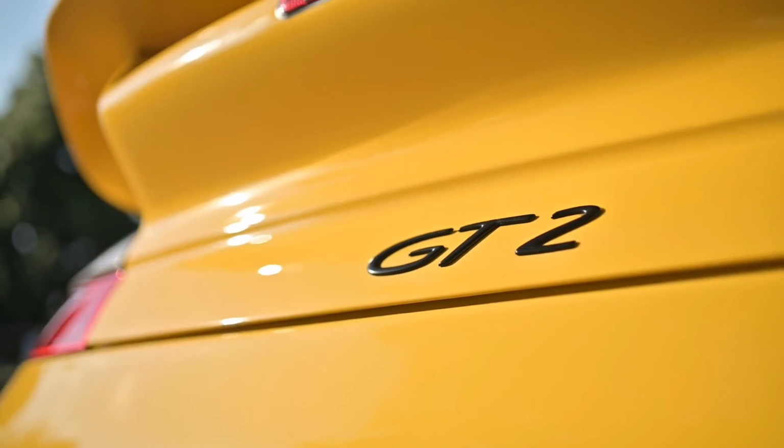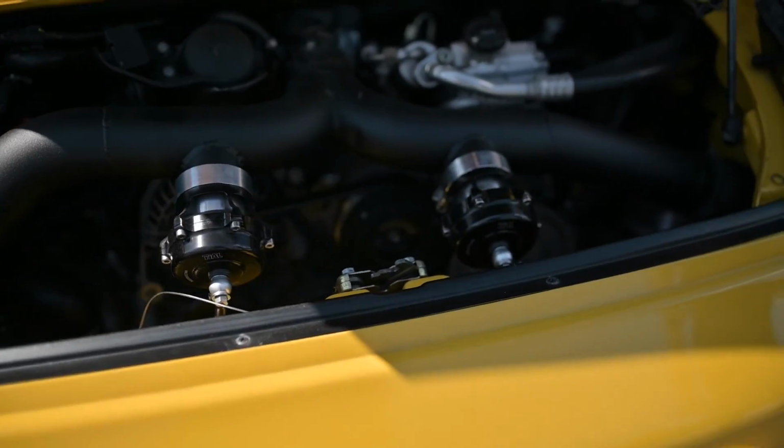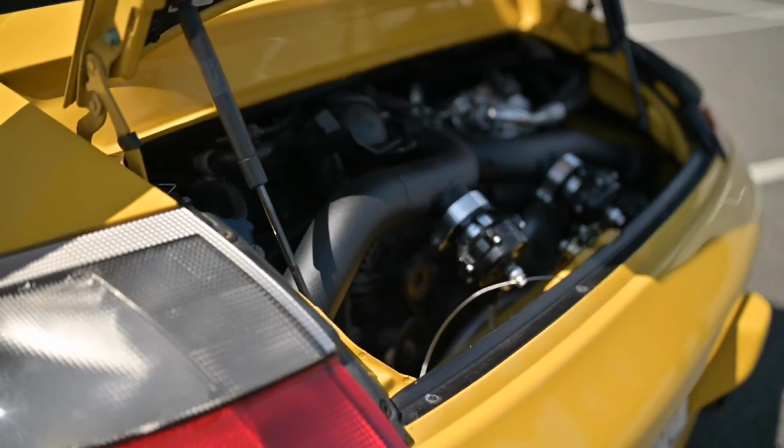So, little backstory on this car. It's an '03 996 GT2. It's making just shy of 1,000 horsepower. The engine's fully built, gearbox is fully built. Omar put a whole lot of work into it. It's also on KW V3s from what he told me. The car's an absolute animal.